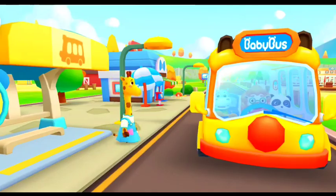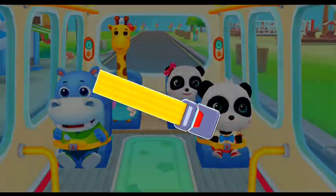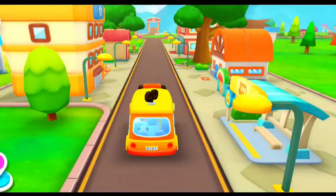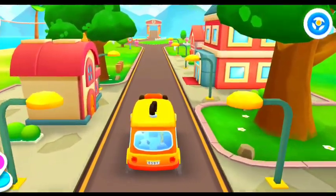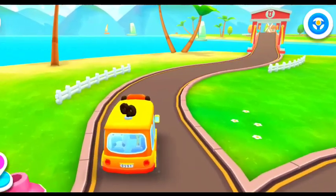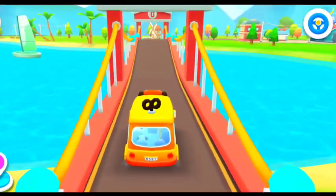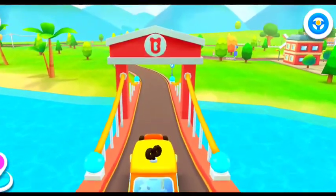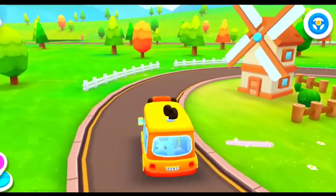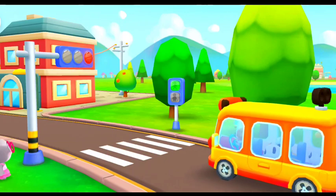Hi, learner. Get on the bus. Where should I sit? Fasten your seatbelt. Thank you! All our friends are on the bus. Let's go! Next stop is the hospital. And cross the road on the green light.